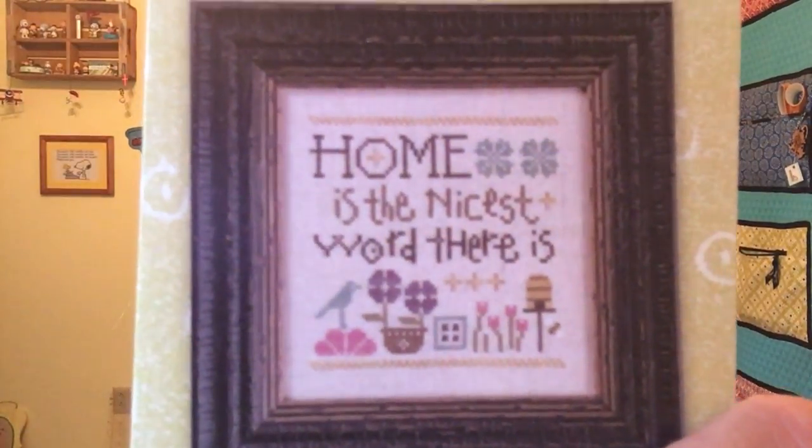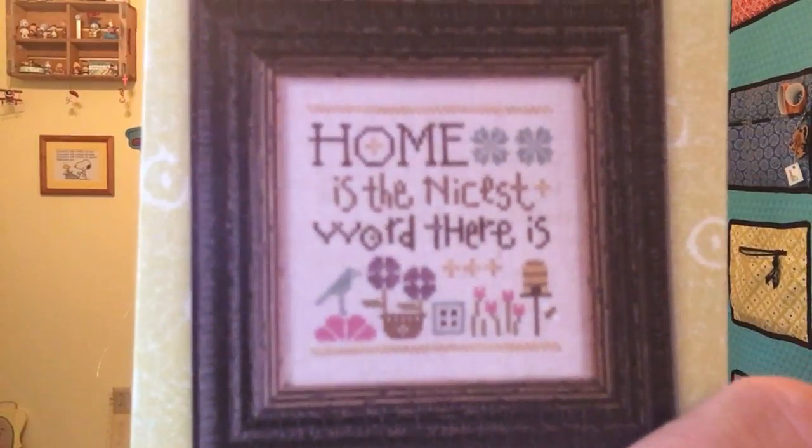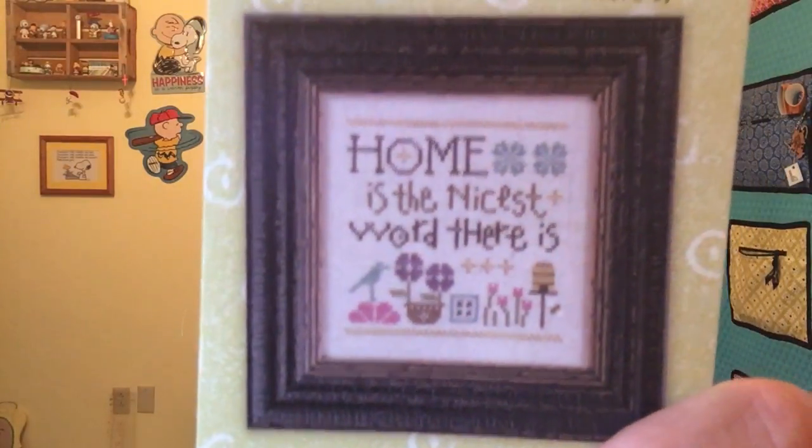I think I've told you guys maybe about the whole home thing with my boys and what they call home. And so I've been looking for a piece for my son, Ben. And I thought I found a piece, and then Pretty Southern was talking about this piece by Lizzie Kate. Home is the nicest word there is. And I thought maybe I'd change this and say, and where your mom lives. So I ordered that off 123 Stitch. They had a lot of Lizzie Kate.